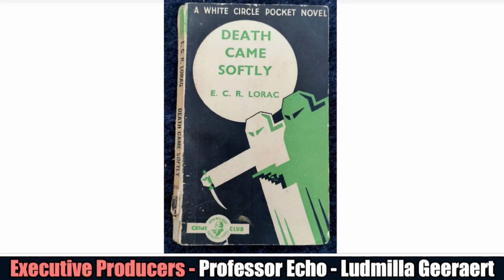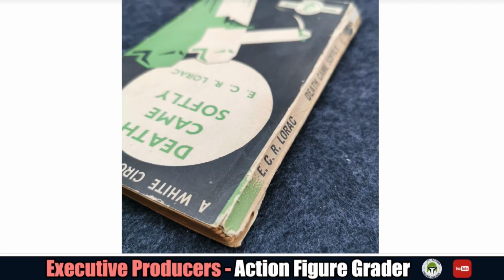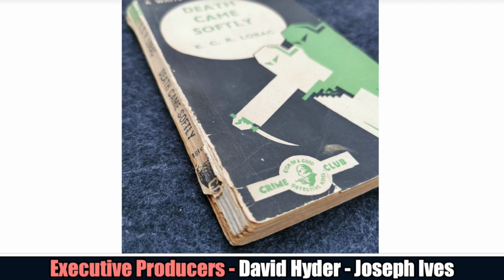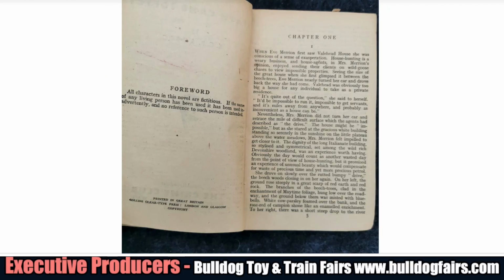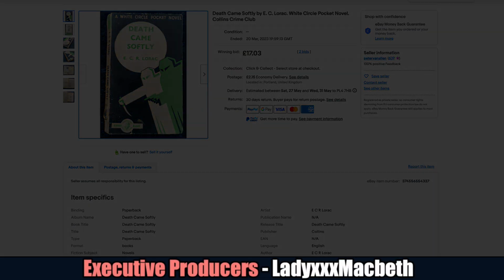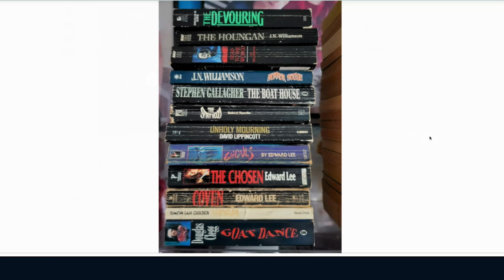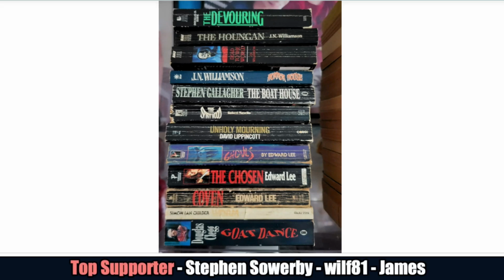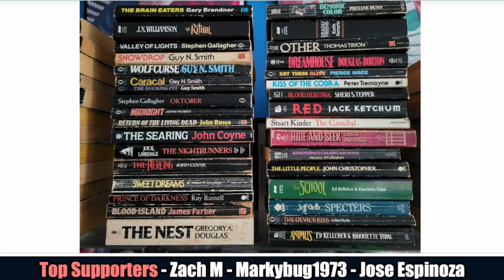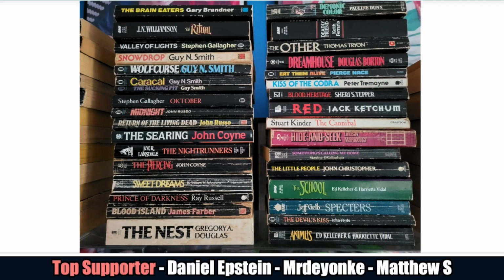Another Collins Crime here, Death Came Softly. ECR, was that Lomac? Yeah, or Lorac. Look at the condition of it. Hammered, isn't it? £17 and 3... £700 for this lot. What's going on? What is going on? I know these are, it's like paperbacks from hell. Tell me, somebody, what is going on?